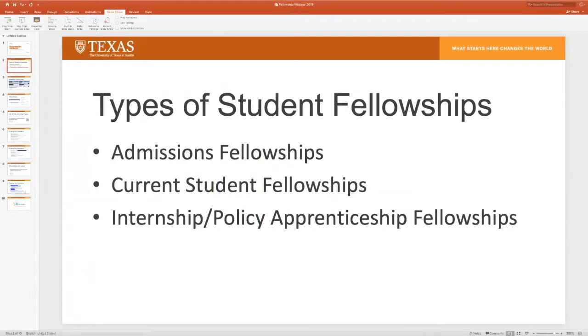Admissions fellowships are awarded during the admissions process as part of the review of applications. As a result, no extra application is required. You're able to apply for all of the admissions awards via your one application to the LBJ school. Next slide, please.